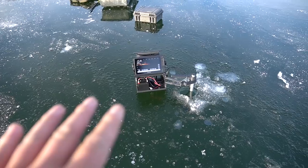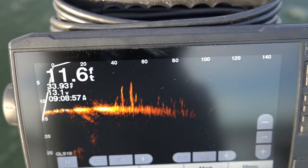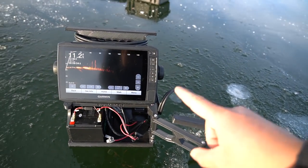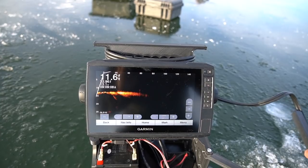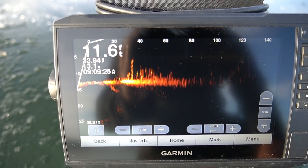All right, before we go any farther, guys, I just want to kind of show you what we're fishing, how we're fishing them, and how we find these fish. So the first thing I do is I drill a hole and I look at my Garmin. As you can already see, there are some fish on the screen right there. That's definitely weeds right there, but those are fish. So what I'll do is I'll spin this around and try to find some other fish. So right there, they are absolutely stacked on that big weed. All of those marks to the right are fish.